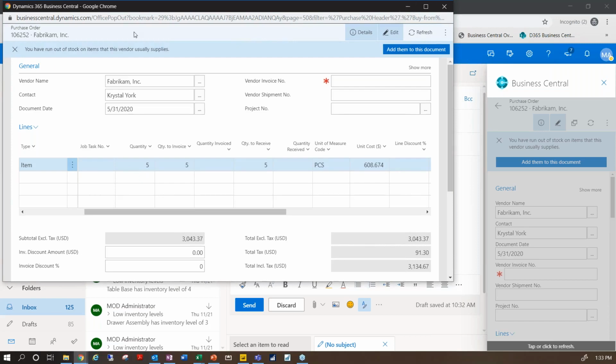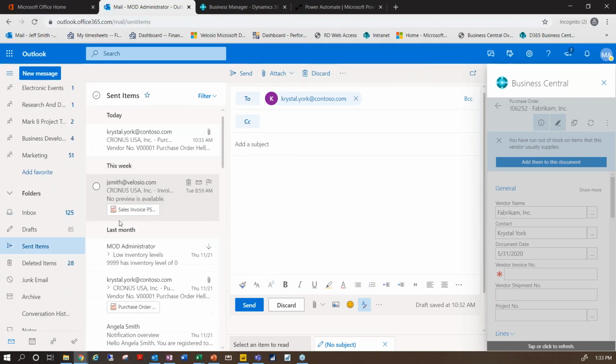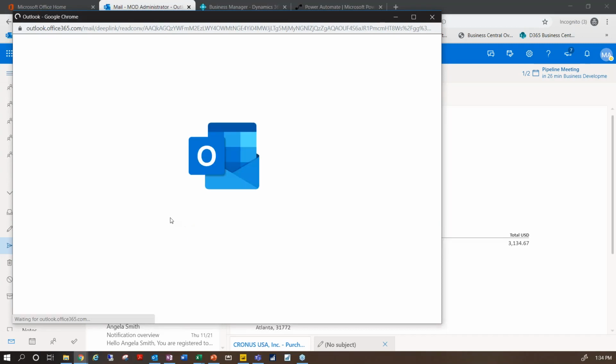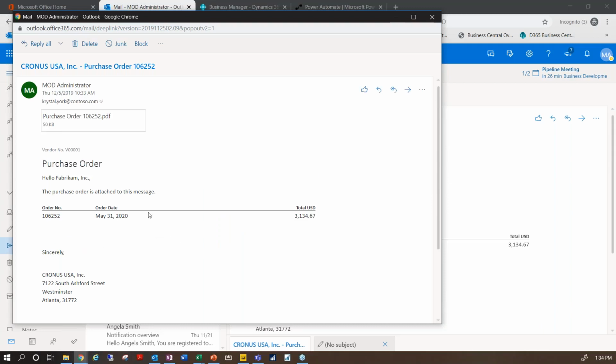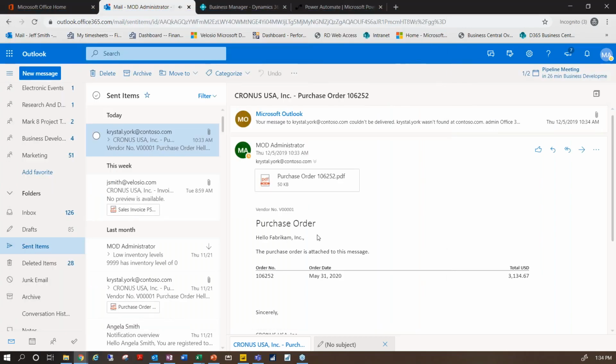Now, what I wanted to show you at this point is that if we close this down and we go to our sent box, then you're going to see an email that was sent to Crystal York. And the great thing about it is this purchase order is going to be included there. And it's going to have a PDF attachment that will allow you to see the purchase order as it was created. So what's nice about this is that we have a direct interface.